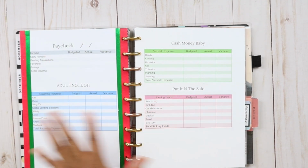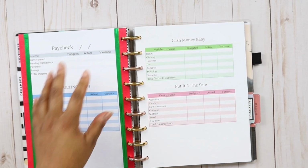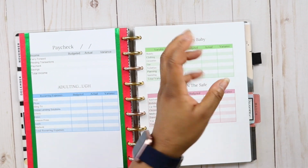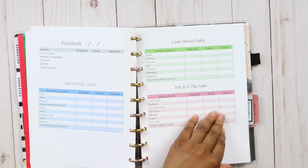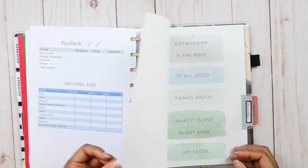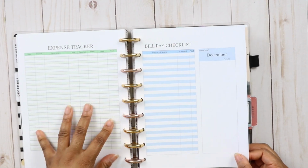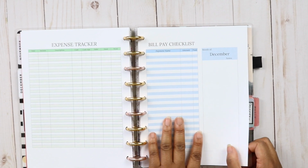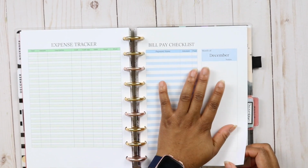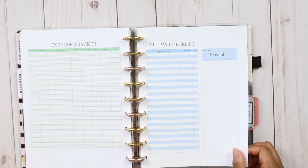I put a little washi on the side for the Christmas spirit. Just for my adulting is my bills, cash envelopes, seeking funds, super savings. And I just have a few sheets of that because I budget paycheck by paycheck. And then I have an expense tracker, or two. An expense tracker, a bill pay checklist, so I can verify that I paid all my bills that month and what amounts I paid. And then any notes that I need to use so that I can remind myself come January, these are the things that I did in December that worked. And this is what did it. So that is my inserts.